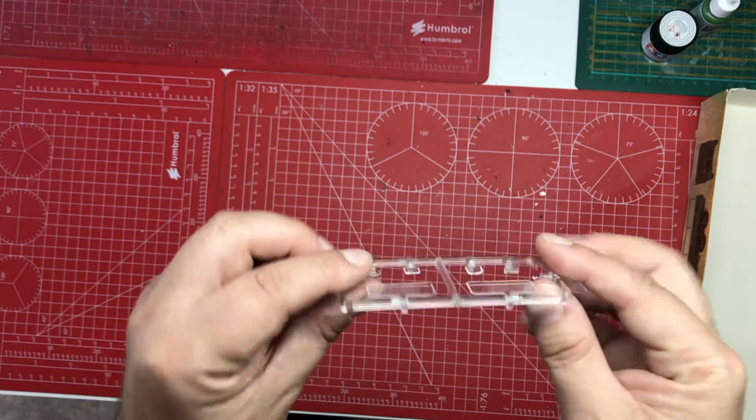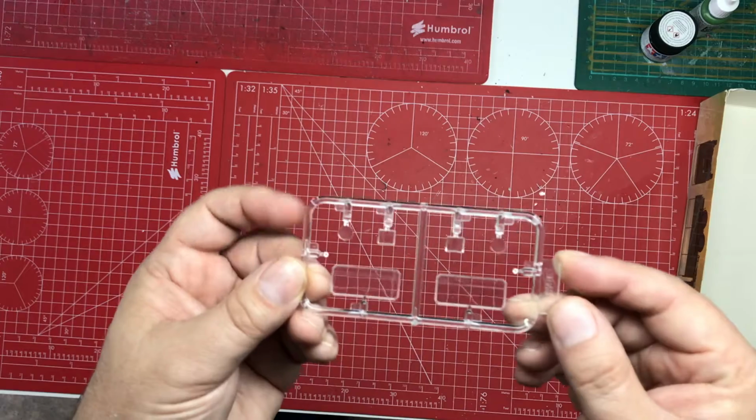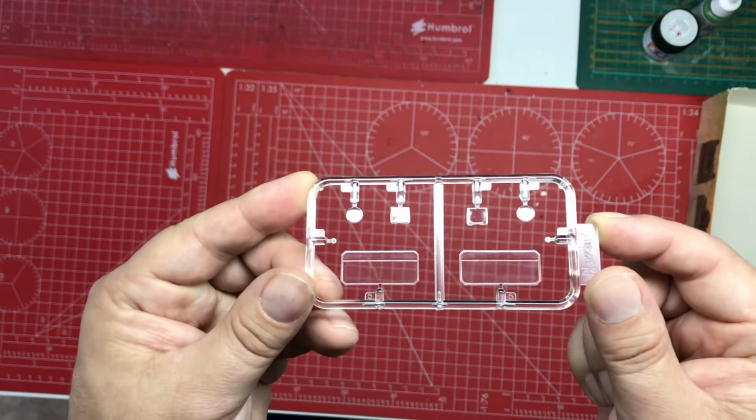And then we've got two windscreens which aren't being used on this particular kit, but they're purely to tease you about the future.